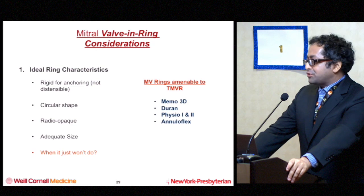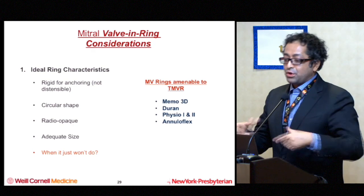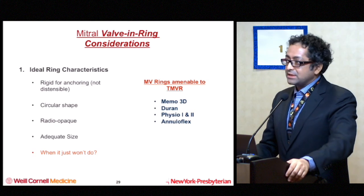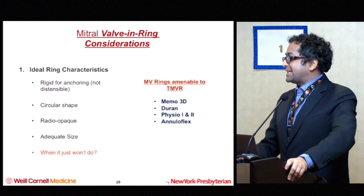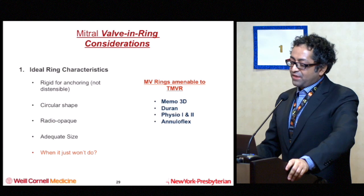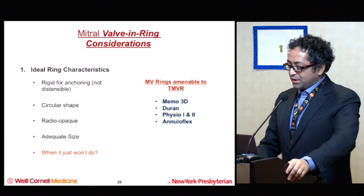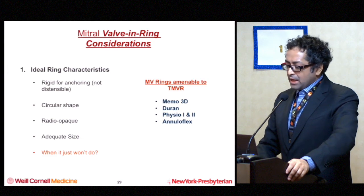Well, there are characteristics of the ring. You need a circular ring that covers the whole area. Some are just semicircles. Those are no good. You want it to be circular to land your transcatheter valve. You'd like it to be rigid for anchoring, not very distensible, and you want it to be radiopaque. Also, the size needs to be adequate for the available valves that are out there.